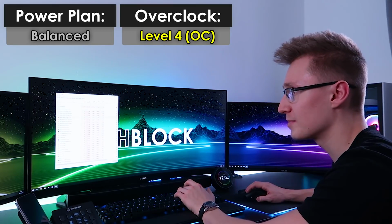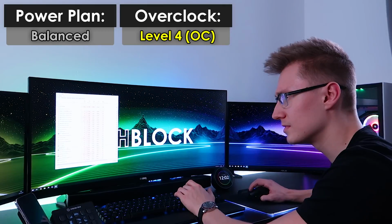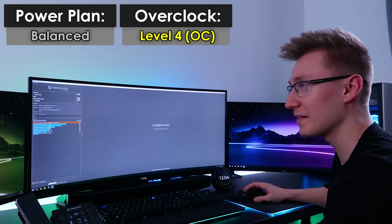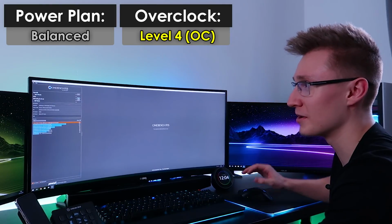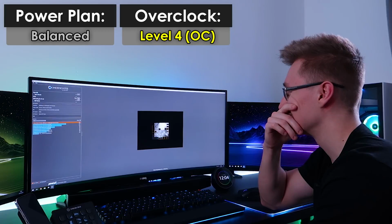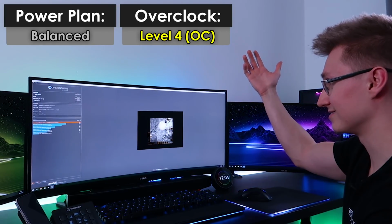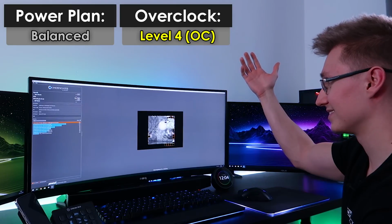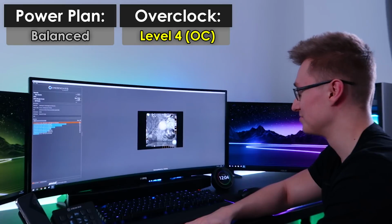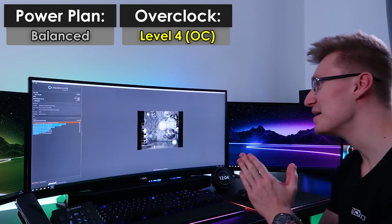Once again, go into Task Manager, update service, goodbye. ASUS, goodbye, goodbye, goodbye. Let's turn on Cinebench. This might possibly work this time, as we are on the balanced mode. Will we get further? Okay, this is the furthest we've gotten so far. Okay. Okay. Please don't crash now. We're so close. We're so close. Please.